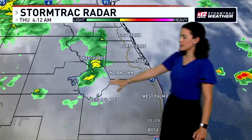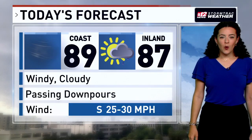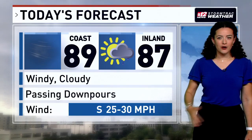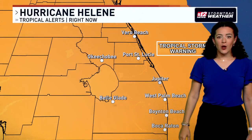We had a tornado warning issued for inland Palm Beach County for this individual thunderstorm, now moving into Okeechobee County as just light to moderate rainfall. For the rest of the area, it will be a cloudy and very windy day ahead of us. Now, we won't see rainfall through the entire day. We will see on and off downpours heading into the afternoon, with temperatures even outside of the storm staying very warm and humid.